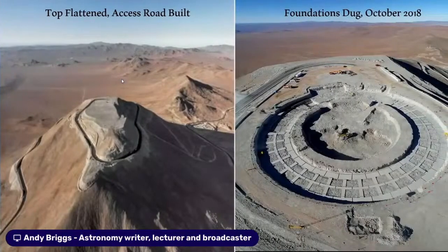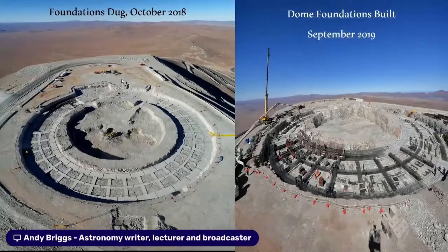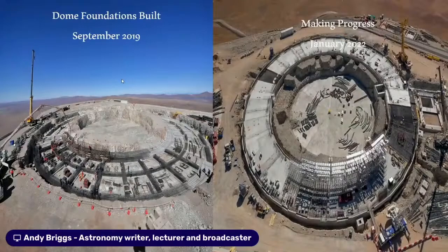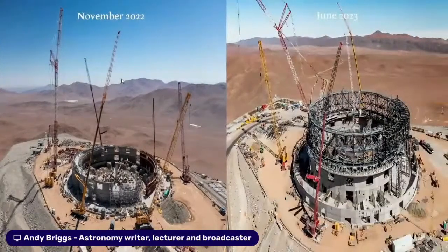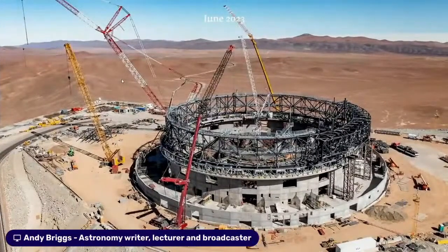The foundations were dug by October 2018. Then the foundations and the steel rebar for the dome and everything were put in by September 2019. This was the picture in January 2022. The whole project, of course, got delayed by the COVID epidemic, so work had to stop for a while. But as you can see, by January 2022, they were making good progress. And this was November last year. And then the most recent photograph from the site, taken this month, you can see that they've moved on astoundingly well. So this is what the ELT now looks like.